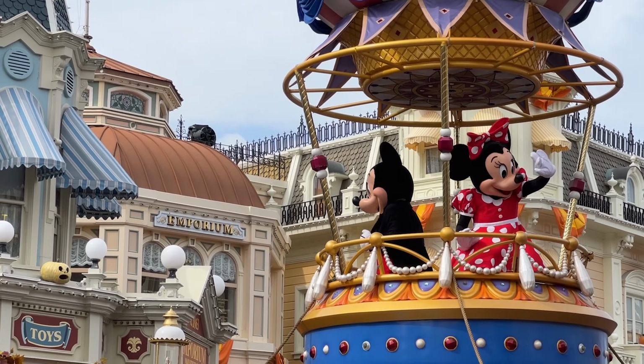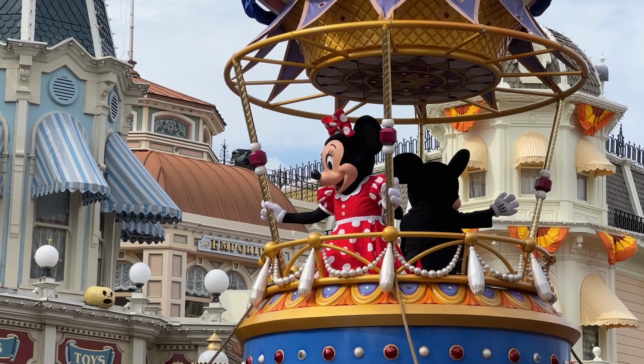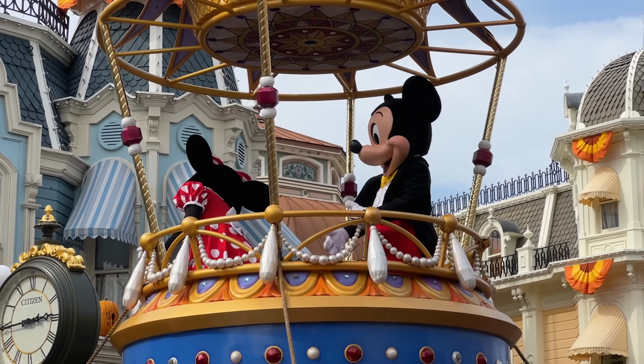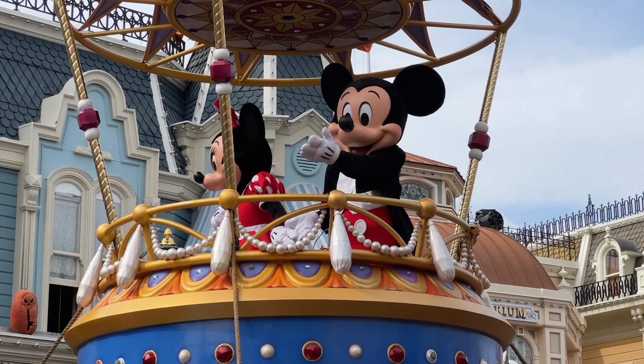The stars of the show, Mickey and Minnie Mouse. Aw, hi Minnie. Mickey. How cute.